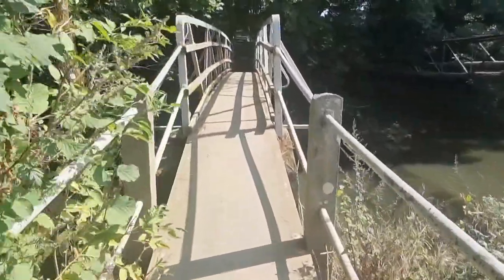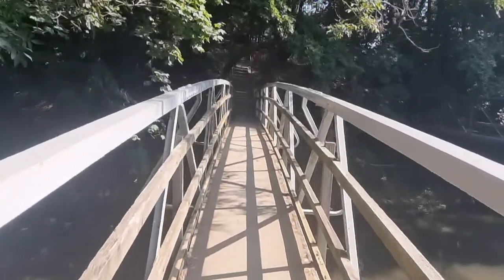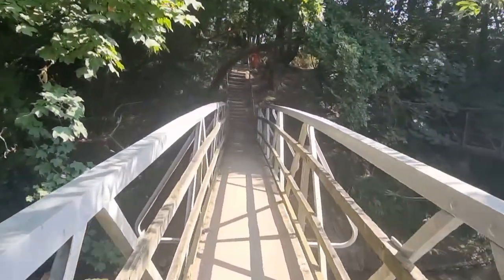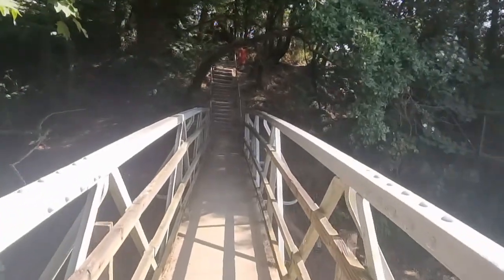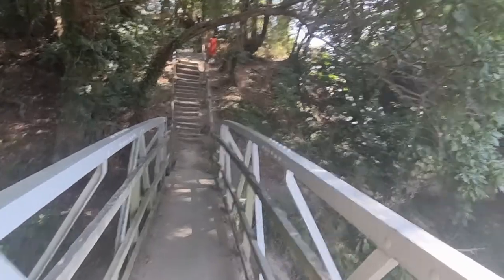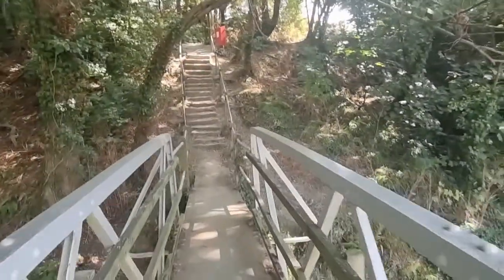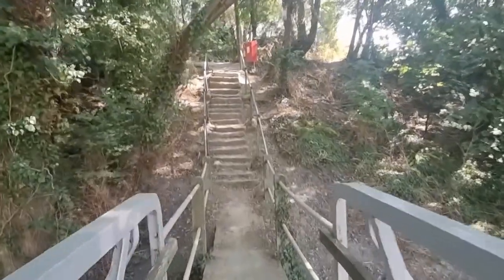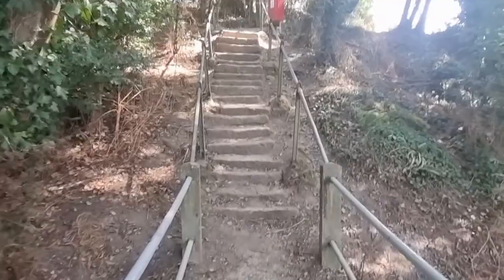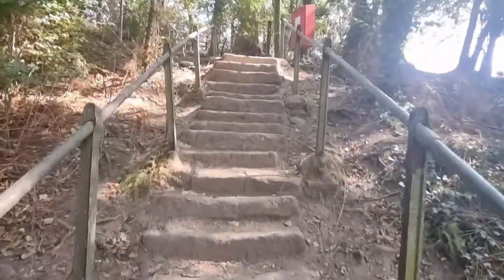And we're back going over the River Teign. This is a bit of a creaky bridge, but it is stable though. And then we've got some steps to go up after this. It's like going into an old building, isn't it? With creaky floorboards.